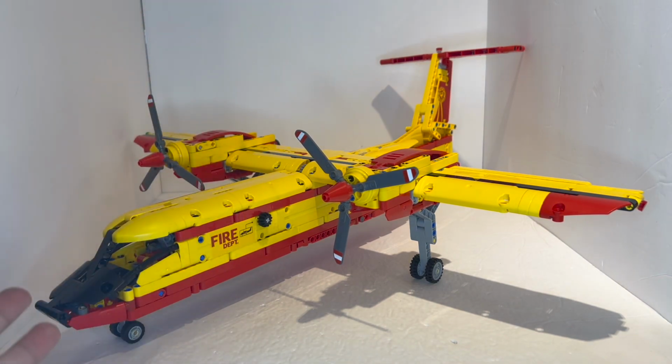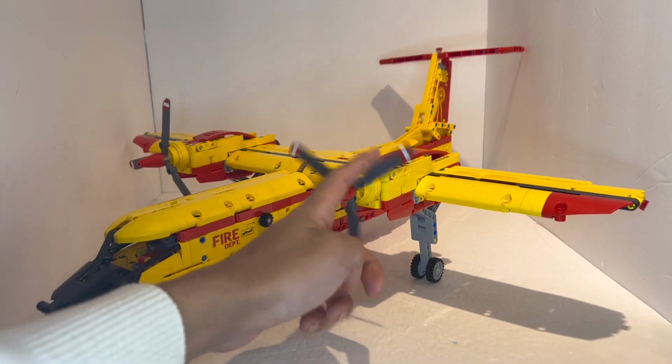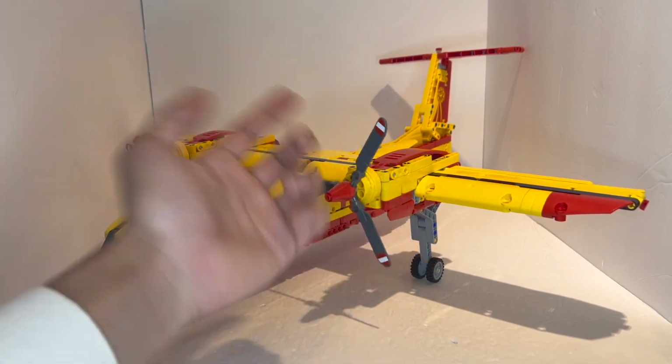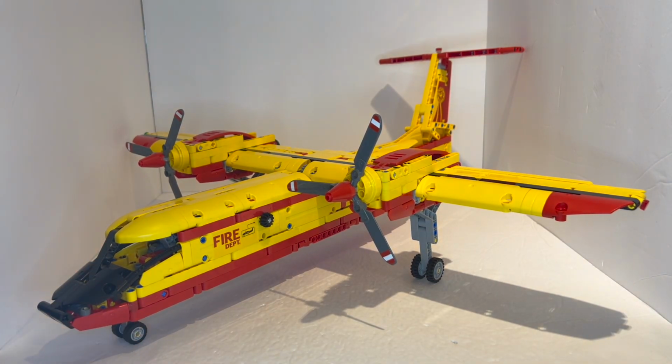Sometimes it's a little janky, sometimes it doesn't work perfectly, but here, it's actually really good, and it's so satisfying to see just how fast you can actually get these spun up. It's really cool, and I really like it. So that function makes this 1,000 times more fun to play with. It's just so much fun.